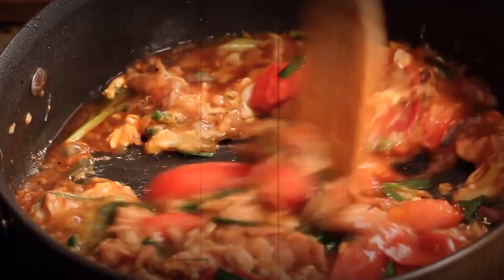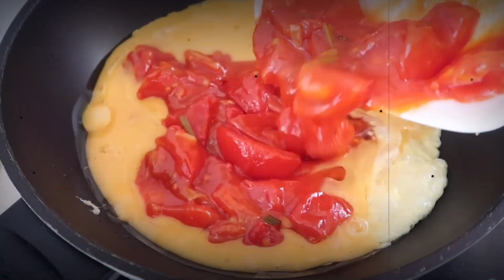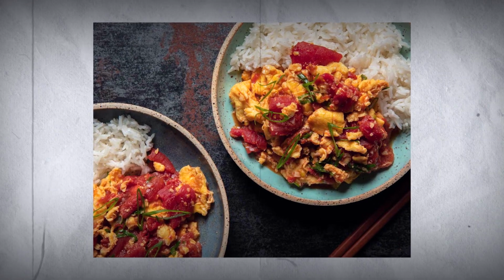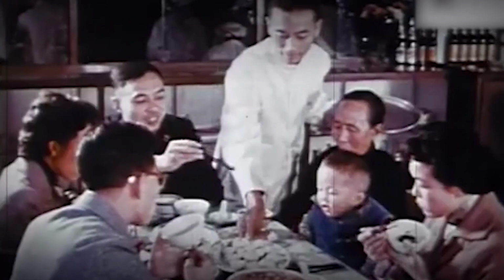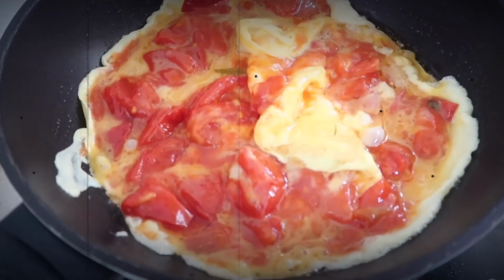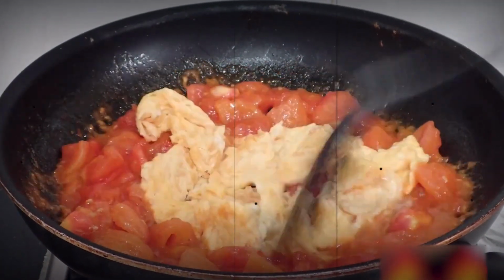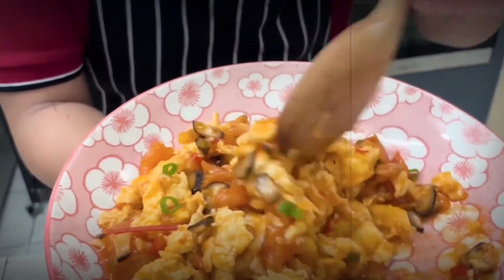This dish embodies frugality and creativity. Eggs provide protein without the high cost of meat, while tomatoes bring freshness and color. It's a meal that can be served over rice or noodles, feeding many with very little expense. Beyond its simplicity, tomato and egg stir-fry carries the spirit of resilience and warmth. It was a staple in homes where the family table was a place of gathering and sustenance, proving that humble ingredients can create satisfying meals that nourish both body and soul. Today, making this dish connects us to a tradition of clever cooking born from necessity, a delicious reminder that sometimes the simplest dishes carry the most heart.